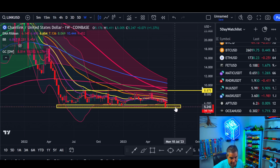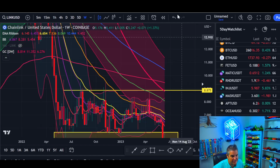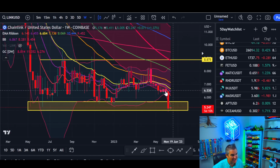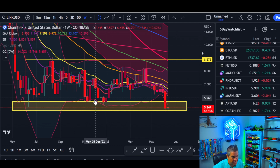So long-term, this is the area, right? And we had this drawn last time. We're going all the way back to May, a year zone. Anytime you're wanting to buy, sorry if the screen is small, everyone's got their binoculars out looking at the screen. Anytime you're in this zone, this is the buy zone for Chainlink, right? If you're buying up here, you're just being impatient. We talked about this on the last video.